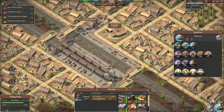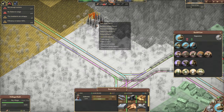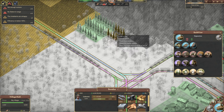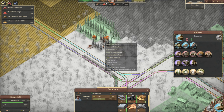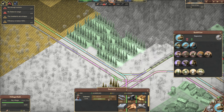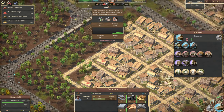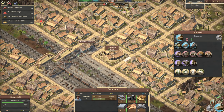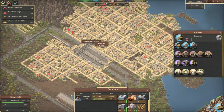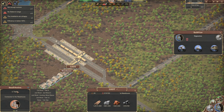Town looks like crap. Can I? Oh, sure. This is how you make your town better. Up to 0.7 again. Okay. And stone may still be a problem. Now we have plenty of cut stone. So, loot.